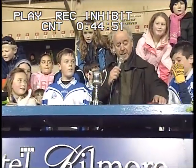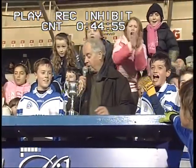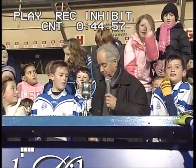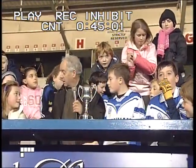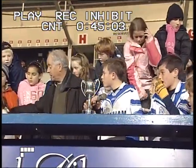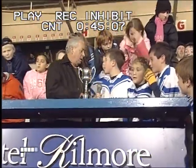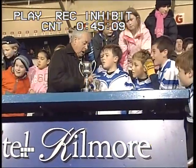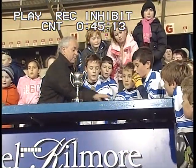And Louis Cumann is the captain of the Farnham team. Louis will read out the name of his player side and they will be presented with their medals. Could you move back there because the players are going to move.